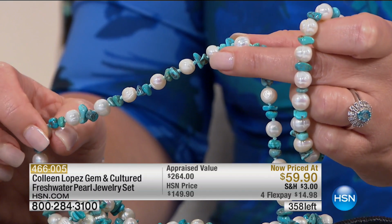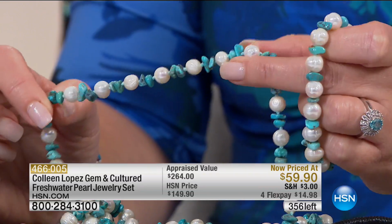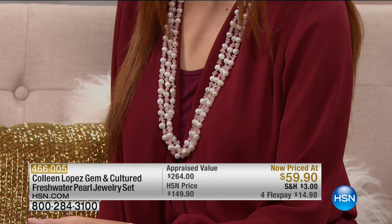And then the same with the rose quartz. Individually hand drilled, hand strung, hand knotted detail here. And all of those things make for a really fun piece of jewelry. This is not fashion. This is real. It is genuine, and one payment is $14.98. Your first Flex payment, you will be wearing this beautiful set.